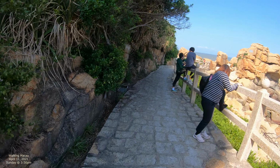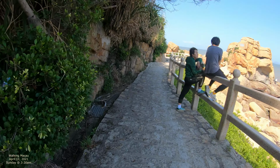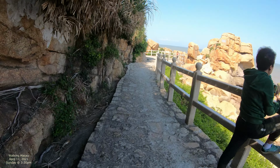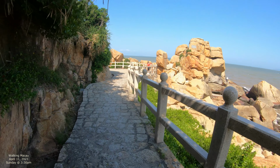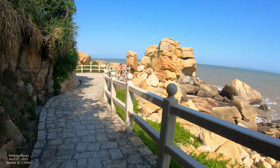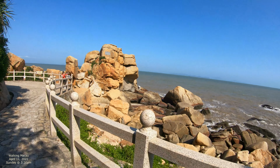Yeah, it's the coastal trail, and not too far away is the beach, and there's also all these kind of colonial houses. So keep watching, I'll be filming those ones too. There's some fishermen over there.